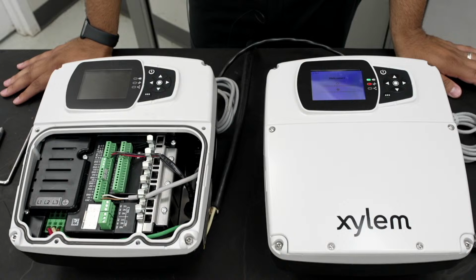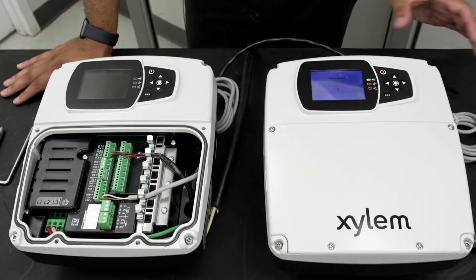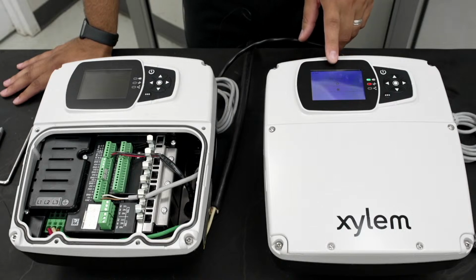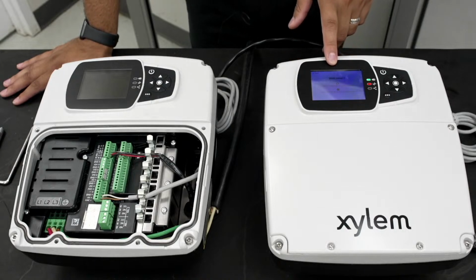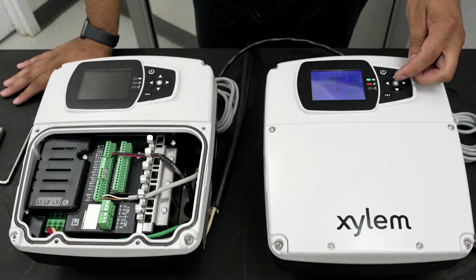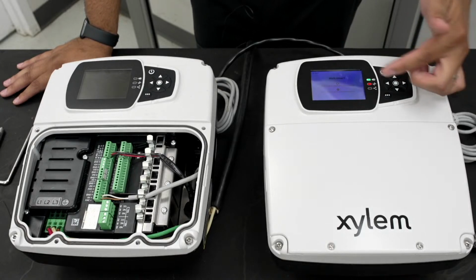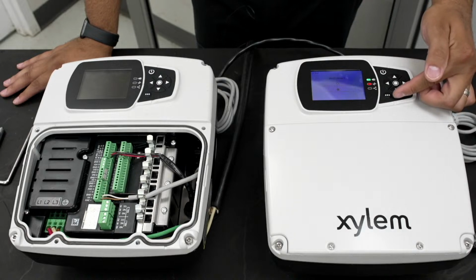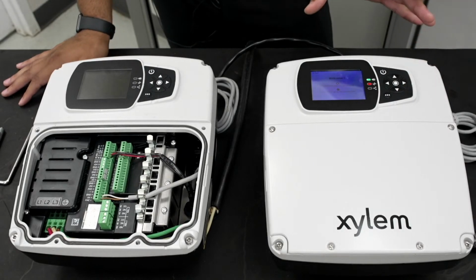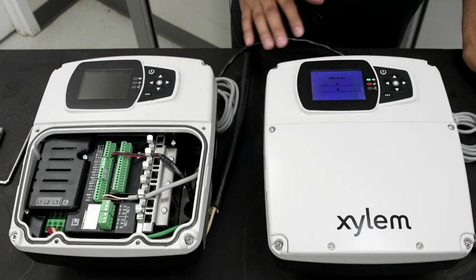Yeah, thanks. So first, before we jump in to actually programming it, upon powering up, you should see this screen. So there's two options. The first one is going to say, press this center enter button to go through the startup genie. Or you can skip the startup genie by hitting the multi-purpose button, the 3 dots here, and you'll go directly to the home screen and bypass the startup genie. But before we go through that, just want to kind of go over the screen itself.